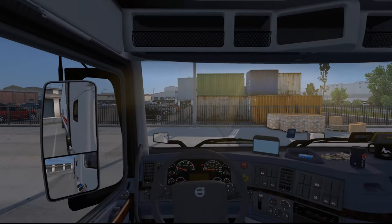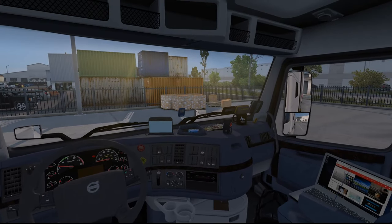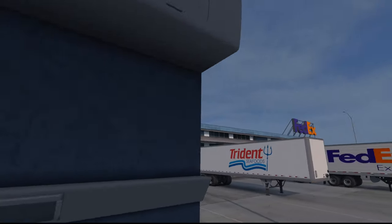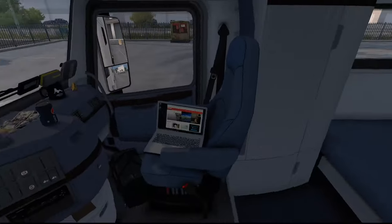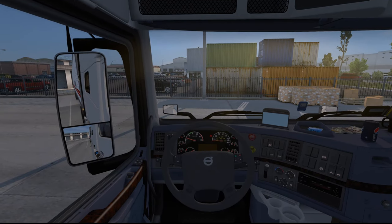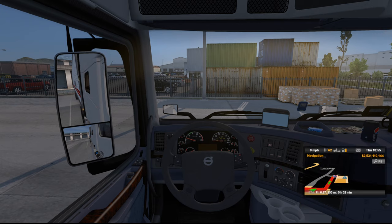Here's a look at the interior of the Volvo. Very nice looking, with a nice little blue interior here. And here's a look around. Can kind of come in the back over here, which is cool. A little opening there. I'm not sure what that is. All right. Let's go ahead and release the parking brake here. Put it into A2, I believe. Yep, there it is.